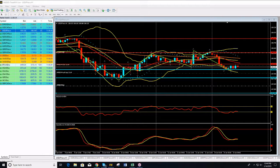at 108.166, stop loss 107.596, and TP 108.516. So do you understand why I prefer, for LTR purposes, live trading room purposes, my life will be much easier if we break above 108.20.